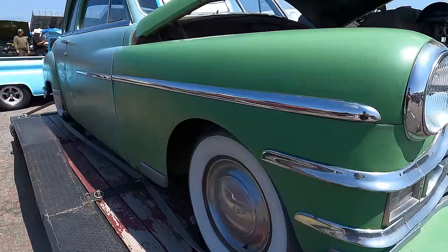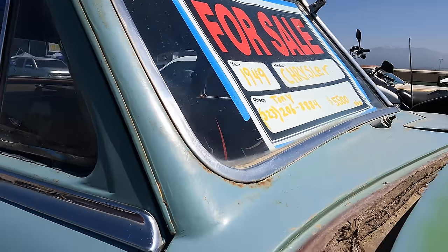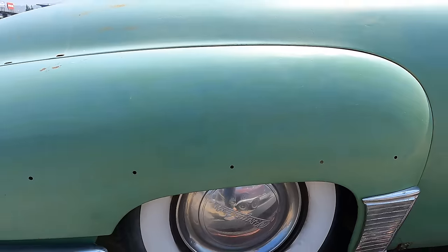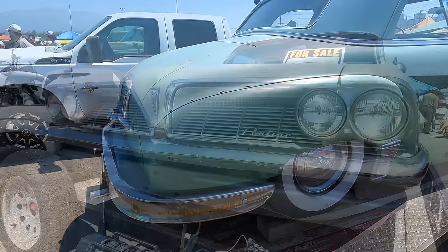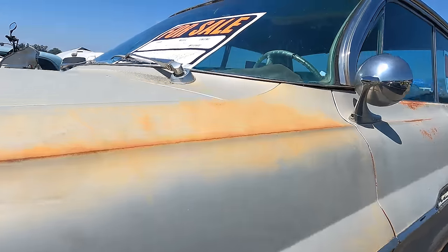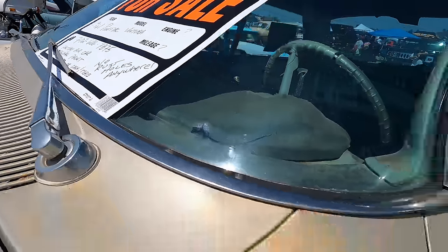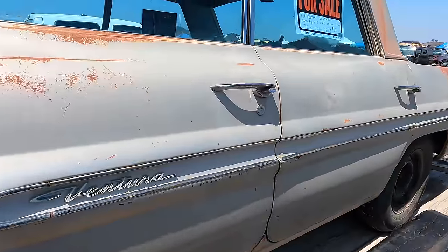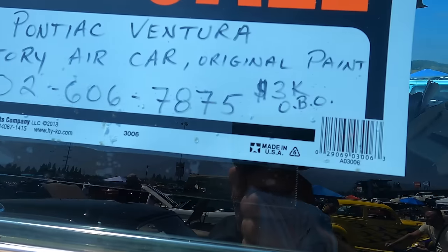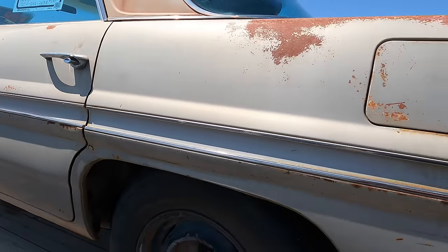So this Chrysler two-door '49, 5,500. There's the info on that one. It's a '61 Pontiac Ventura four-door. I can't even make out the price. I think it says 3,000. Yeah, it does. It's written over here. Factory air car with original panels like that out of Las Vegas, so makes sense on a factory air car. Used to be pretty solid.